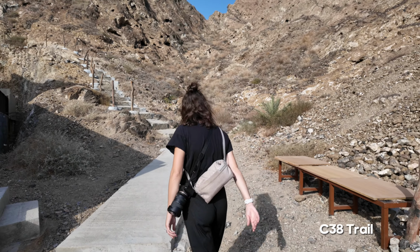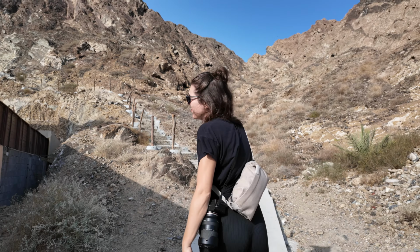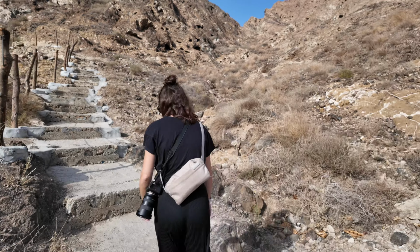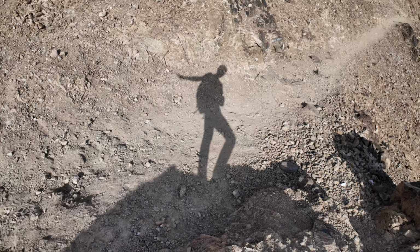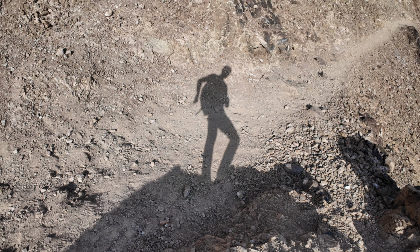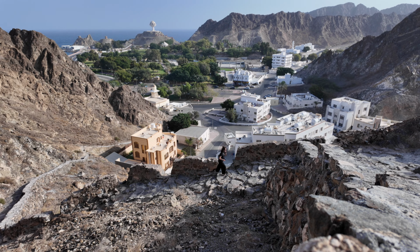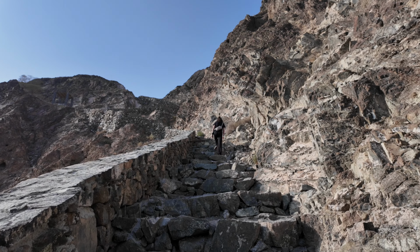Stairs. Rishi's favorite. Oh boy. She says, just go slow. Although it is the nicest weather in Oman that it can ever be. In January, it can still get to you. It's very dry.